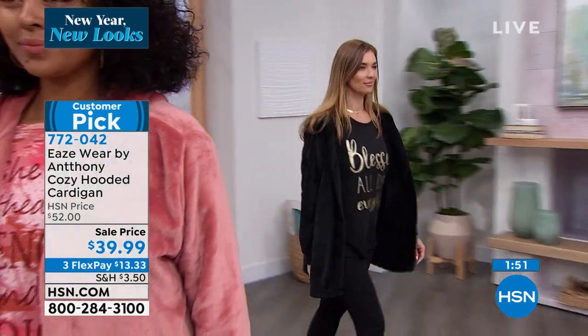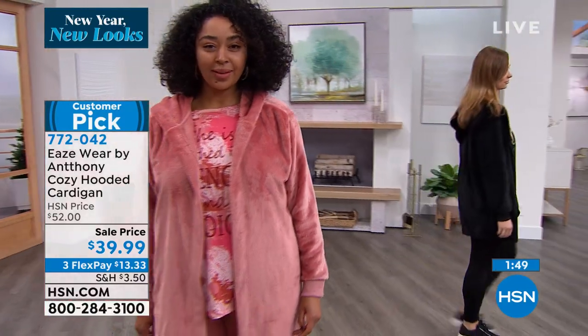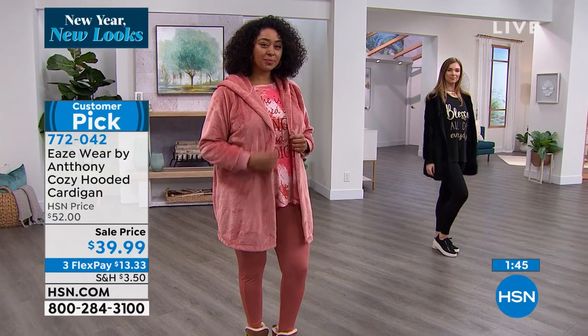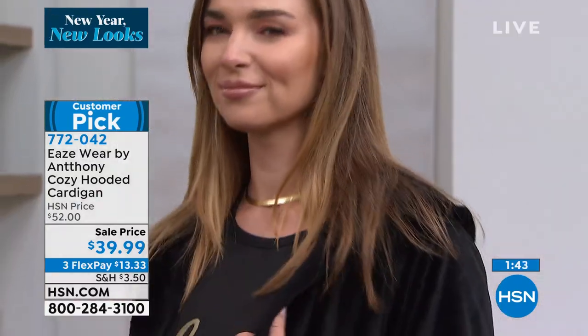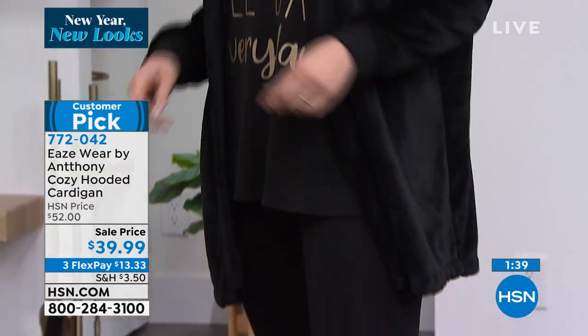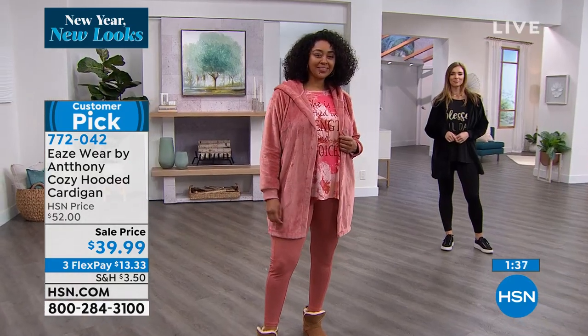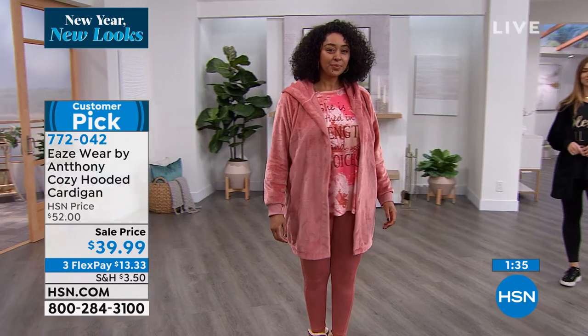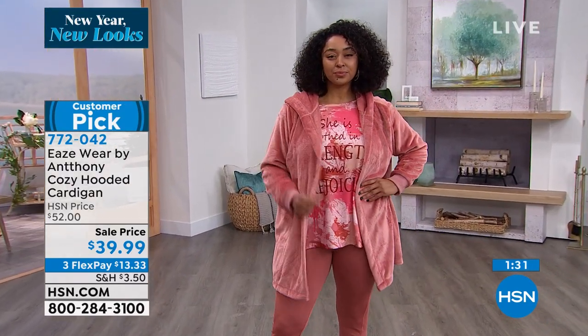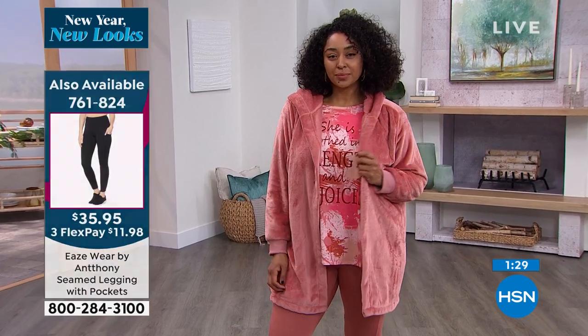So the black and the champagne way out in the lead. Okay, look at this outfit. And by the way, the leggings are coming up next. The leggings are another amazing value and a customer pick. They'll be at the lowest price ever. But look at this outfit. So imagine you're getting up in the morning, regardless of where your day is taking you, you put on the leggings, a nice comfortable pair of shoes, this gorgeous, comfy, cozy cardigan, an inspirational shirt.